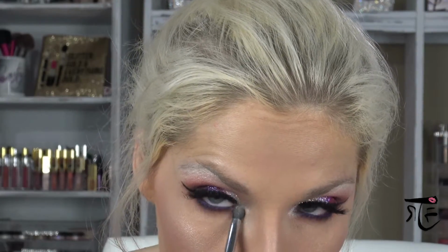I am going to go back over the inner corner of my eyes with Becca Pearl because we lost a little bit of that bright inner corner highlight. I'm going to pop some mascara on my lower lashes, go brush out my hair, get dressed, and then I will be back with my final look.